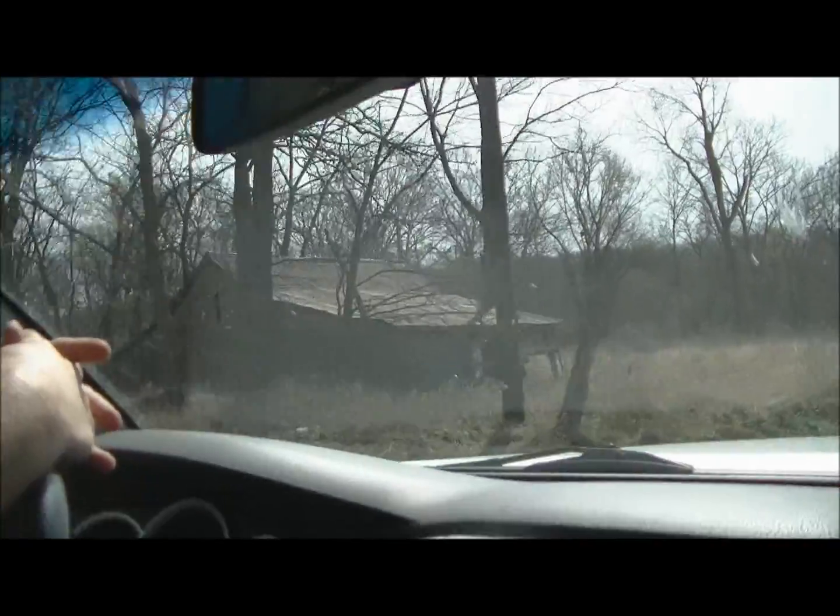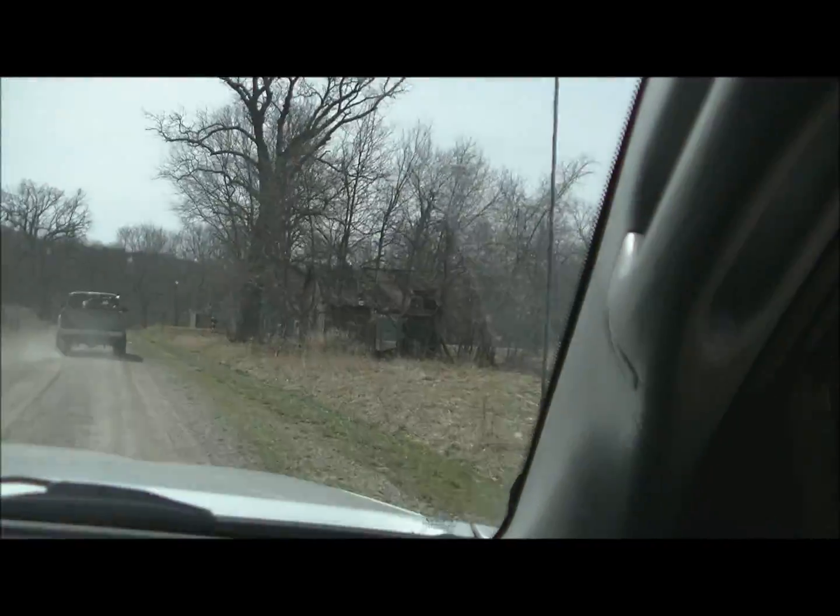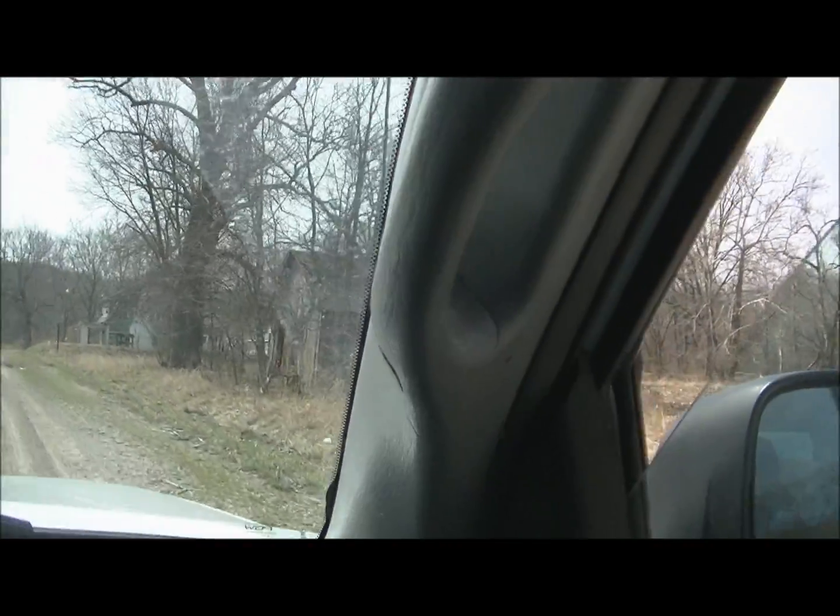Old barn in there. That isn't too old. Big roof on it.